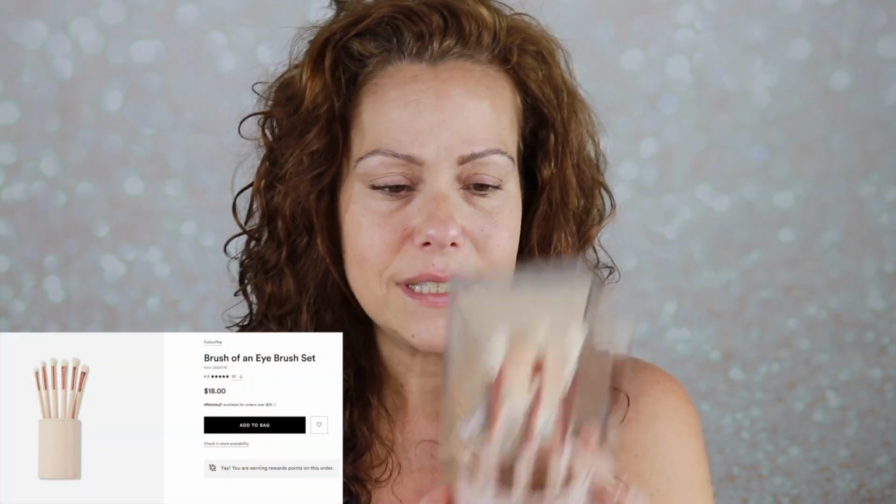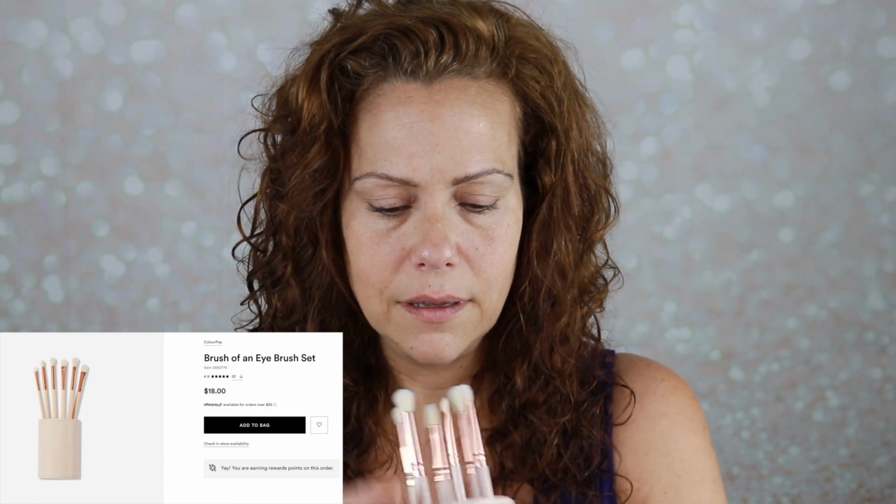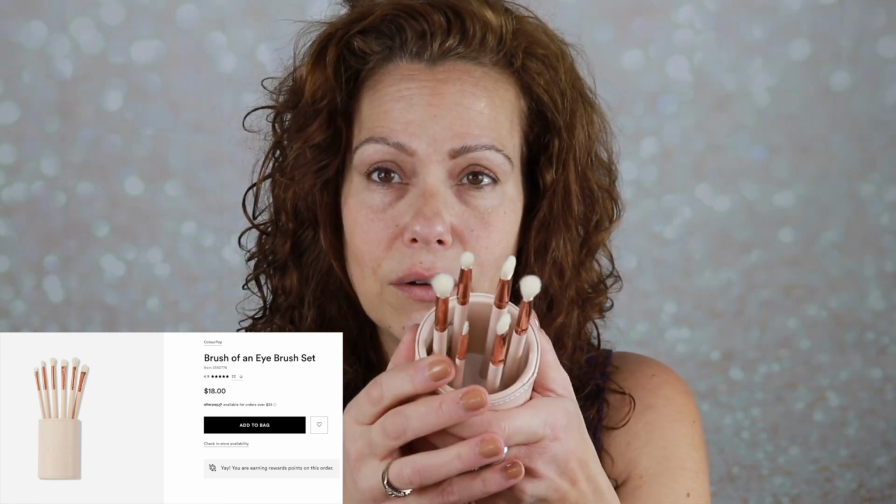In my haul, I also picked up a brush set from Colourpop. This is the Brush of an Eye eyeshadow brush set. I believe this was on sale. I've never tried an eyeshadow brush from Colourpop, and I like the fact that it came with a little cup. There's like a sponge thing to hold them in there. I may just leave that in there. Let's go through the brushes.